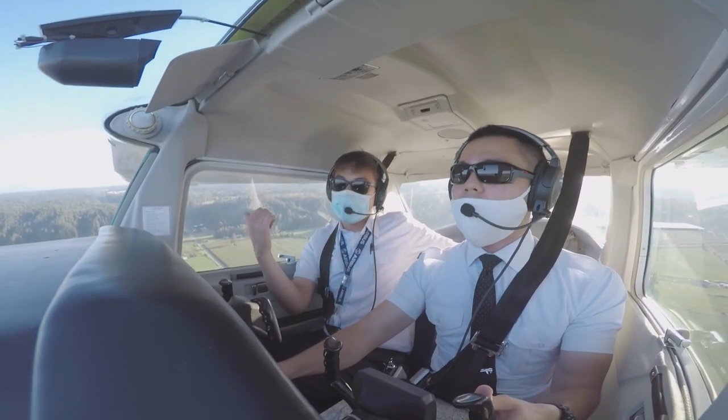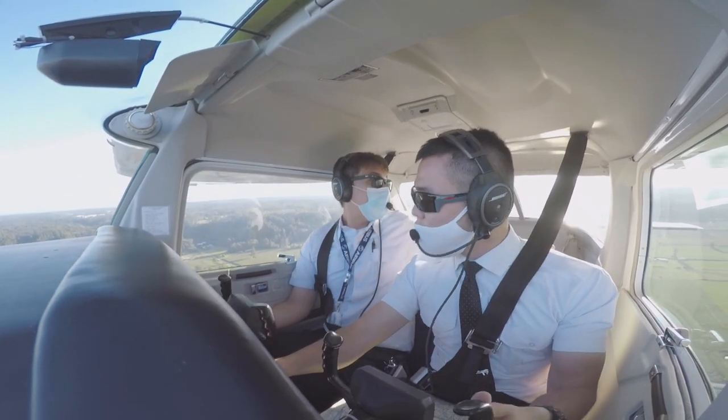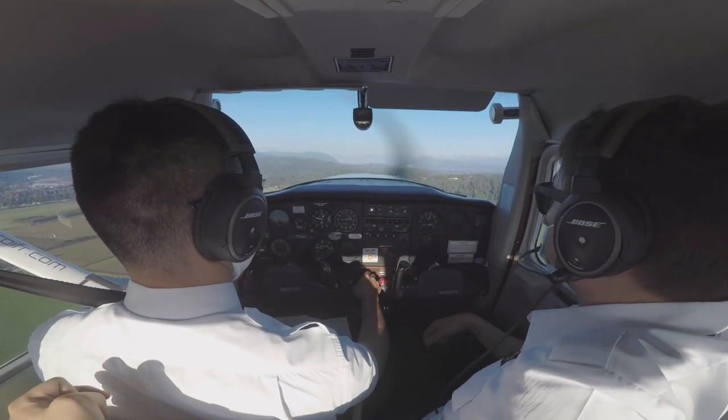So let's angle it out here to the right a little bit, clear right. Traffic, 152 Golf Foxtrot. Okay, so I don't want you to turn. Do a 360 here. Okay. Clear right.